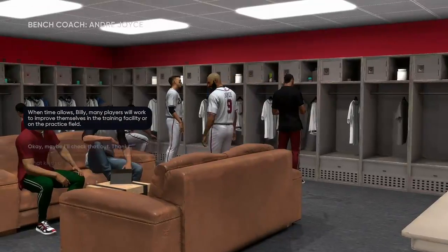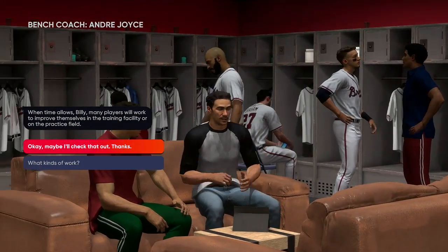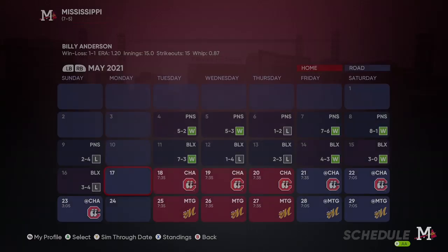A player new to his double-A squad gets a tip from one of his coaches.